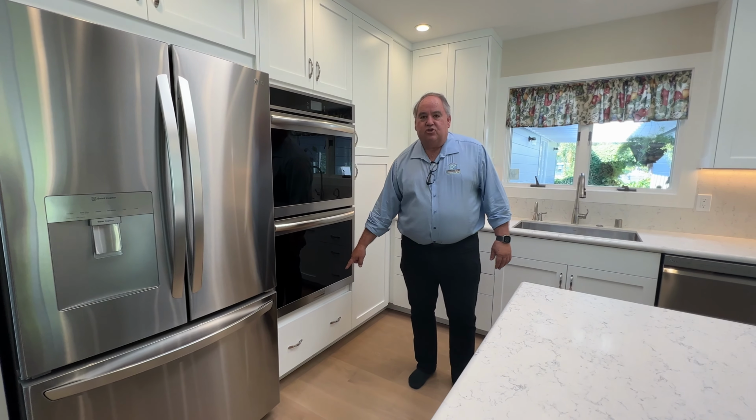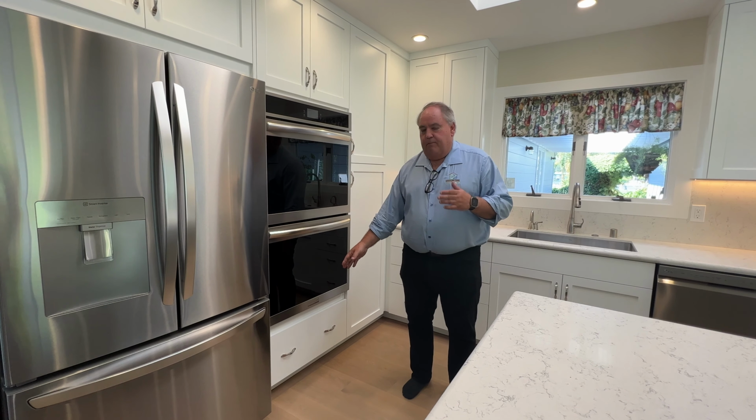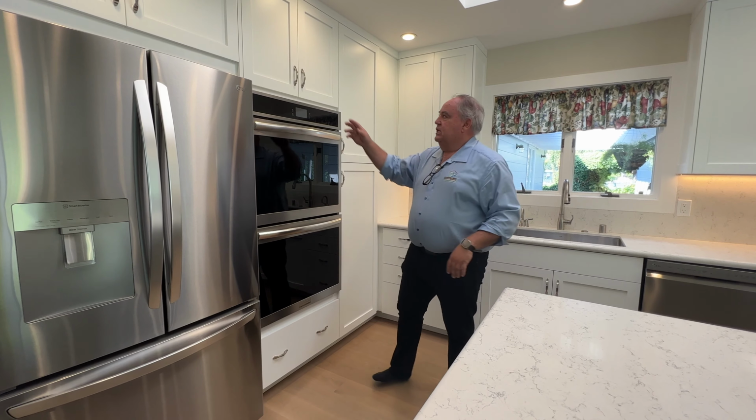We pay attention to things like drawers. This is a big drawer to put stuff that's related to the oven. Makes total sense. So we pay attention to the little details like how big is that drawer? Is it this big? Is it this big? We ask the client, how big are your pots and your pans? So it's customized to what's good for the client.